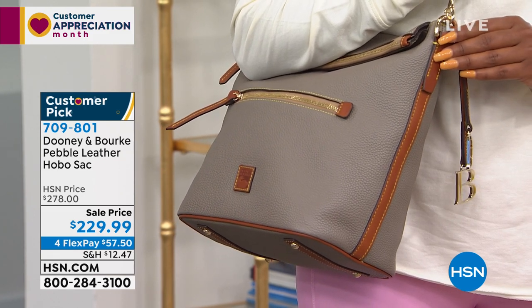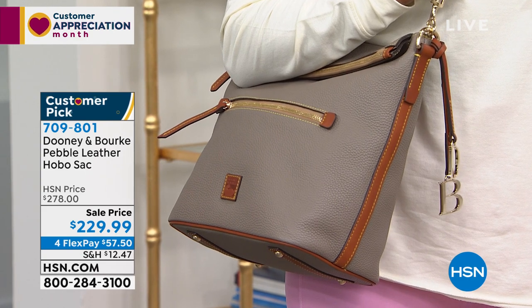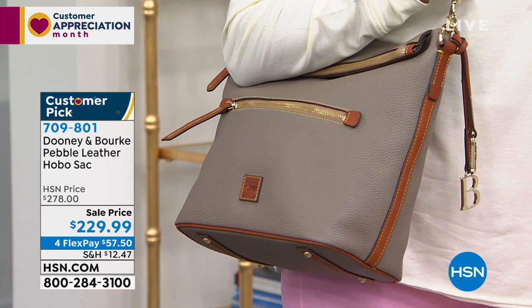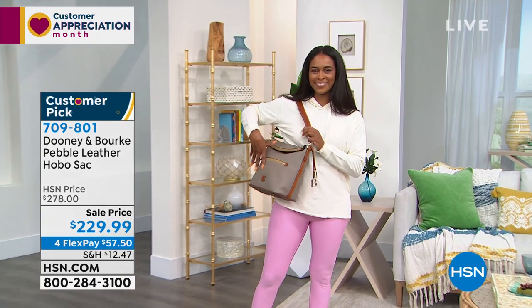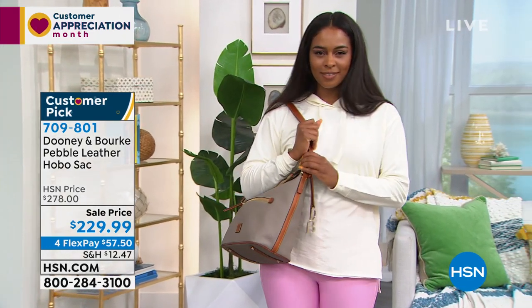Look at the feet. Look at the details on this gorgeous pebble leather. It's on sale. We've never offered it at $50 off. It's $57.50 on any credit card right now. We were even gonna give you an extra month to pay it off if you use an HSN card. This is a huge customer pick, as is just about every bag in our entire hour.